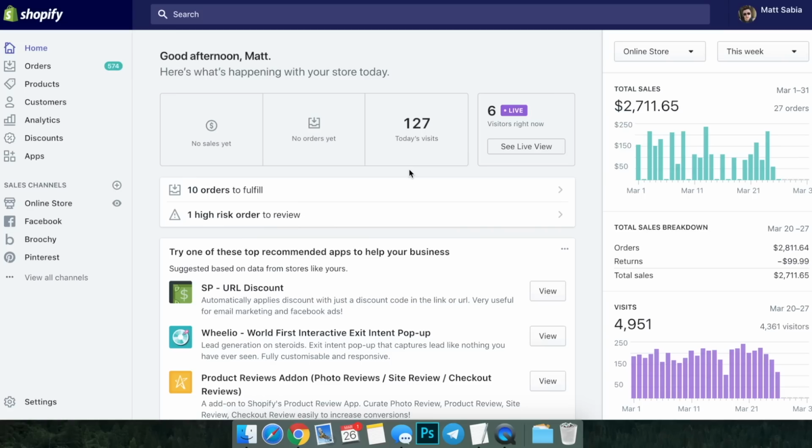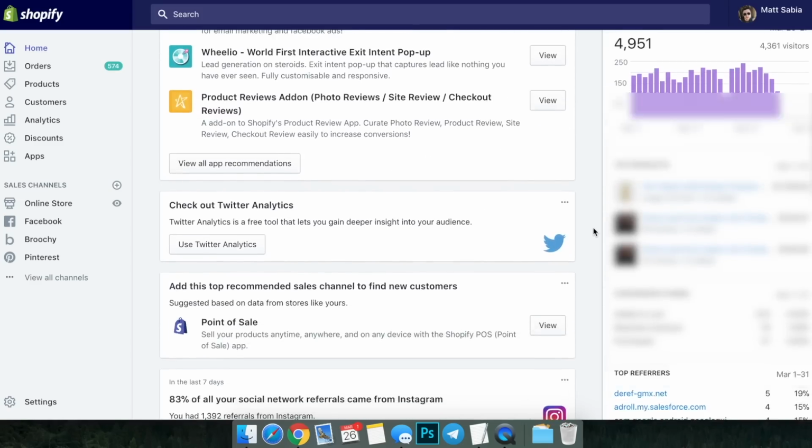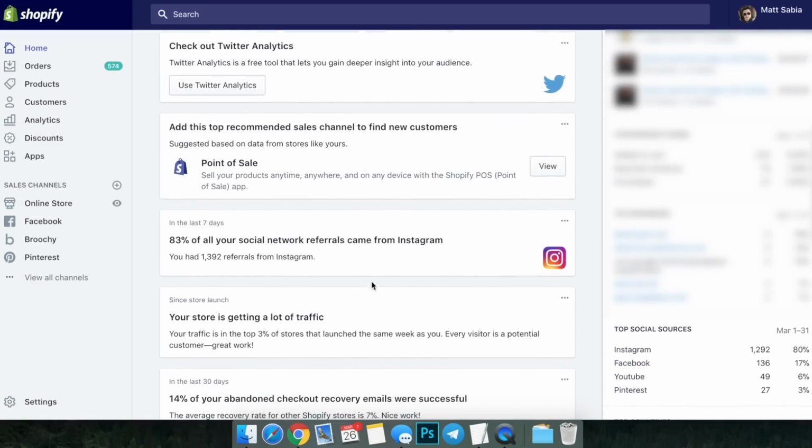All right, guys, so here we are in the back end of that website I was just telling you about. As you can see, we're right here inside of our Shopify dashboard. On the right-hand side, you can see we have $2,711 in sales. It's a bit early, and we already have 127 visits, actually 6 people on there right now. And if I scroll down the page a little bit, you can see right here, 83% of all the traffic to this website is coming directly from Instagram. And like I was telling you guys, that's 100% free traffic.